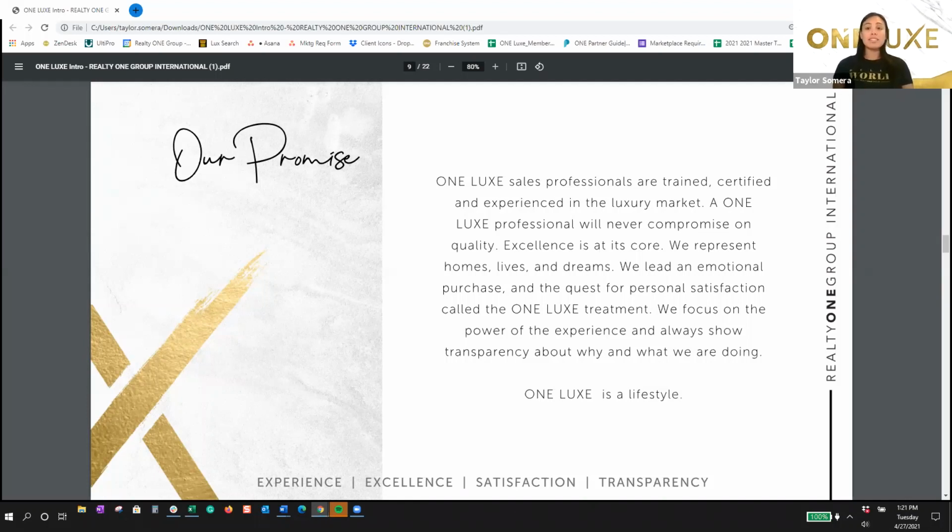Something to remember, ONE Luxe is a lifestyle. So it's all about every piece of the transaction, every communication you're having, how you represent yourself through your communication, through your marketing, through your presence for that client. That's going to really create what defines you as a ONE Luxe agent.